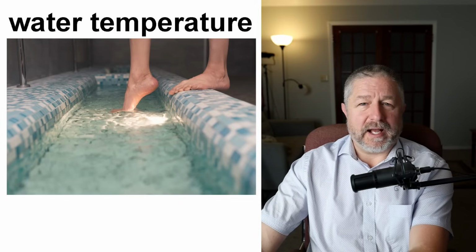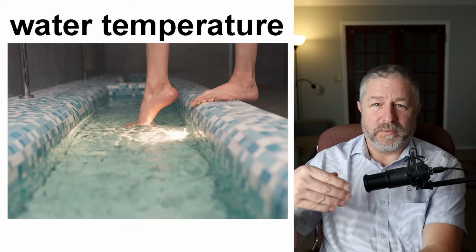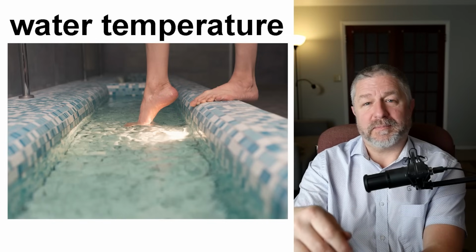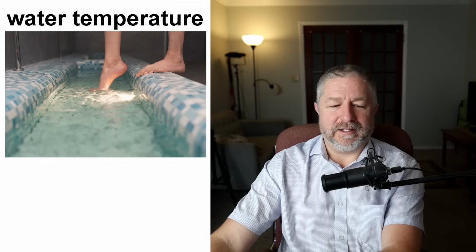We go swimming at a pool in a town close to us in the summer. And often one of us will dip our toe in the water before we start to go in the pool. We check the water temperature to see what it is like.